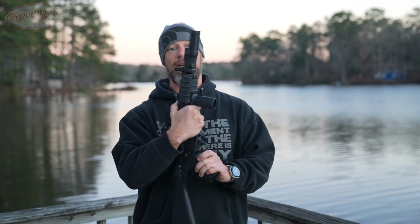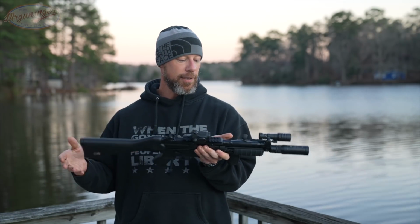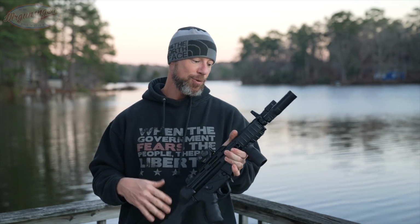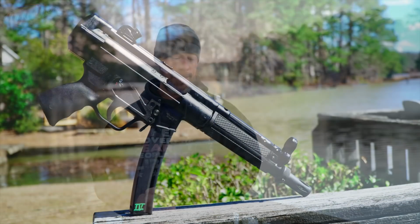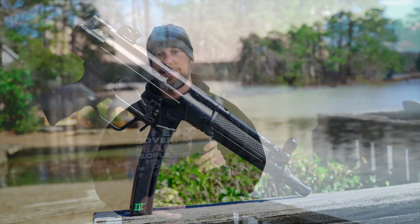Next up, something a little bit different, is this guy right here. This is the AP5 imported by Century Arms, made in Turkey on HK factory machining. For folks that don't know, it's an MP5 clone, made on the actual HK machinery. So in terms of quality, you tend to get a very, very good gun, and that was the case with this one here. I've had zero issues with it.